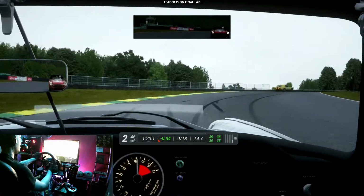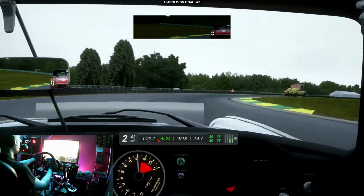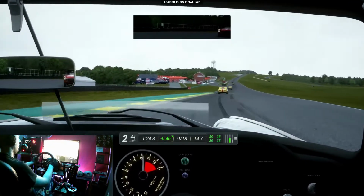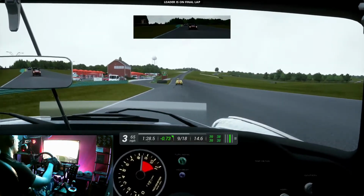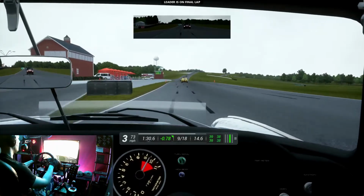You definitely cannot let the RPMs drop too much. And it's honestly a little tricky because this thing has such a massive rev range to keep it in that RPM band where it wants to be.